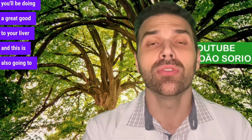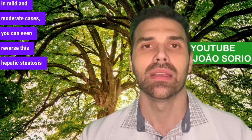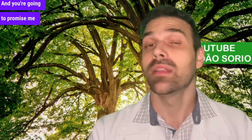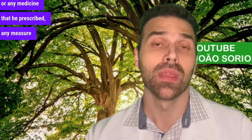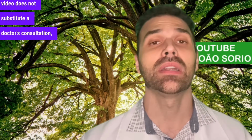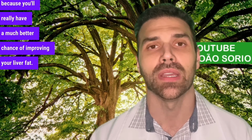And this is also going to contribute to the treatment of liver fat. In mild and moderate cases, you can even reverse this hepatic steatosis process, the infiltration of fatty liver. So pay close attention. And you're going to promise me that you won't stop any type of treatment with your doctor or any medicine that he prescribed, any measure that he told you to do, because this video does not substitute a doctor's consultation. But I'm sure that your doctor will thank you because you'll really have a much better chance of improving your liver fat.